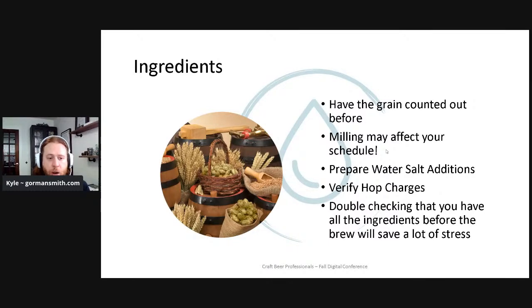I had a customer not too long ago who didn't realize they were out of rice hulls. They figured a shipment would come in, and they were literally in the middle of mashing in when they realized they had no rice hulls. They had to go to the local homebrew store and buy them by 1 pound bags, which became significantly more expensive than the $20-$30 the entire bag is worth.